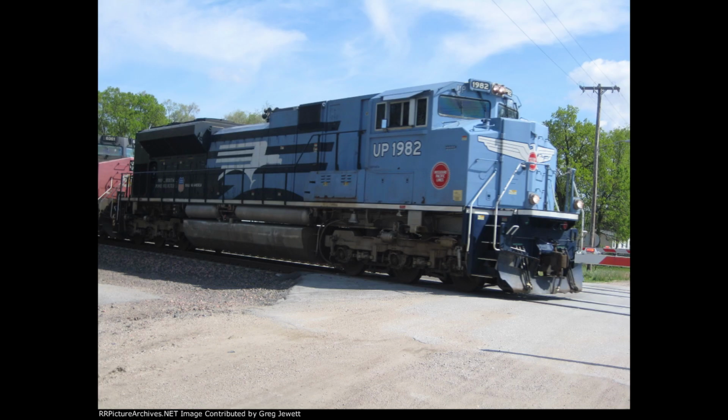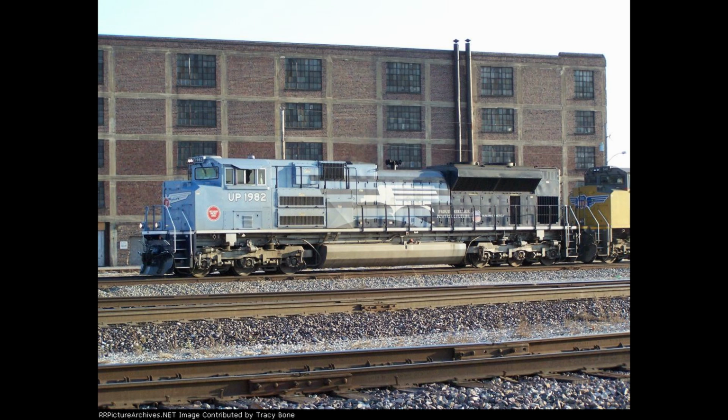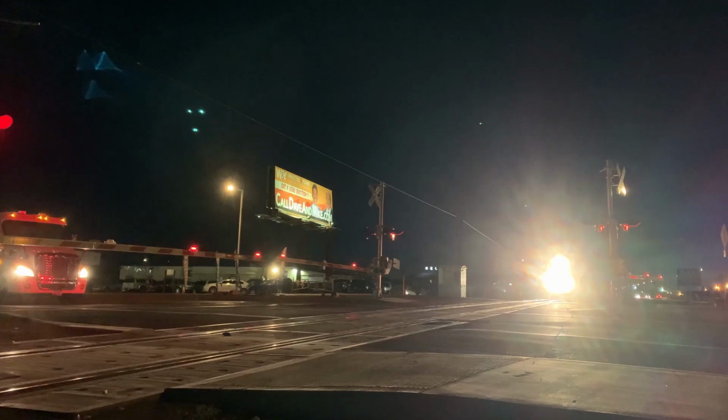Now we will talk about UP 1982, painted to commemorate the Missouri Pacific Railroad, also known as the MOPAC. The MOPAC Railroad was created using three railroads: Kansas Pacific, Denver Pacific, and the Central Pacific. With MOPAC having so much volume in the rail industry, they merged with Union Pacific in 1982. Here is a clip of this beautiful unit.